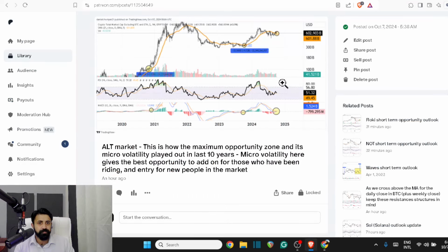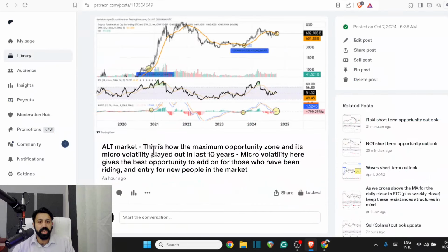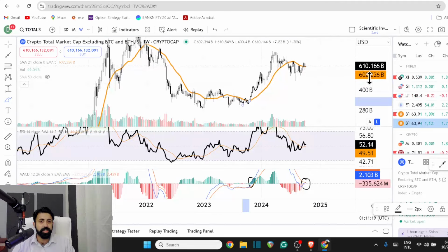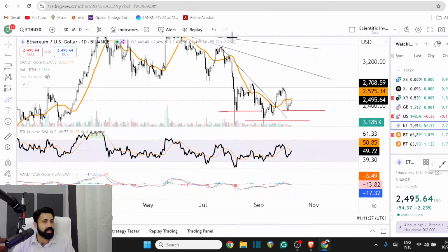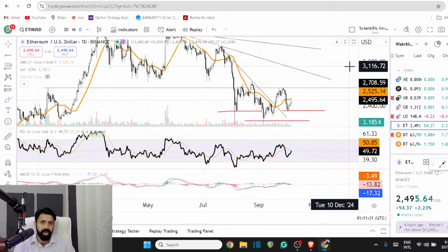And look at this. Earlier today, when we were below 603 billion, or close to 602.9 billion, we argued it's about to bounce. This is going to be a maximum opportunity zone. Right now, when you look at it, you see that it is true. Right now, you are at 610 billion. XRP is trying to push higher. Bitcoin is pushing higher. Ether is pushing higher. You go back to the macro market and it looks great.